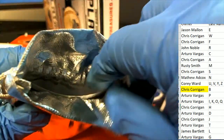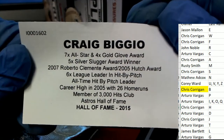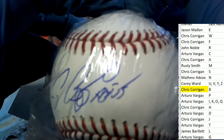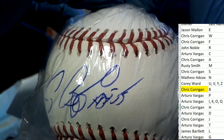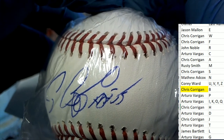Let's check it out on the tag here. Craig Biggio. Hall of Fame 2015. That's what it is. 2015 or something 15. Yeah. HOF 15.